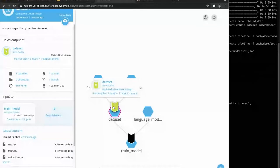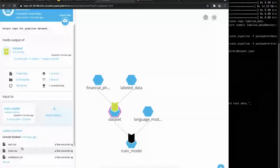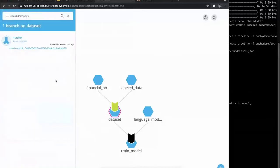So I can see here, actually, that my pipeline recognized that there were some inputs available. It ran the pipeline, and then it output my training, testing, and validation splits. So I can see that there are three data files. I have one commit, and then I have one branch, which is my master branch here.